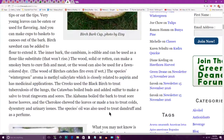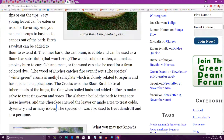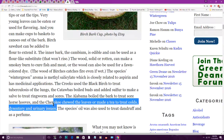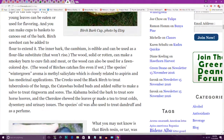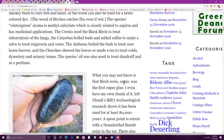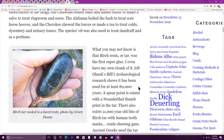Must be really oily. Must be. Yes, it is. See, look, there's a dandruff treatment. The species oil was used to treat dandruff and as a perfume. And used for treating colds, dysentery, and urinary issues. And for horses' hooves. A resin can be used as a glue. Archaeological research shows it has been used for at least 80,000 years.